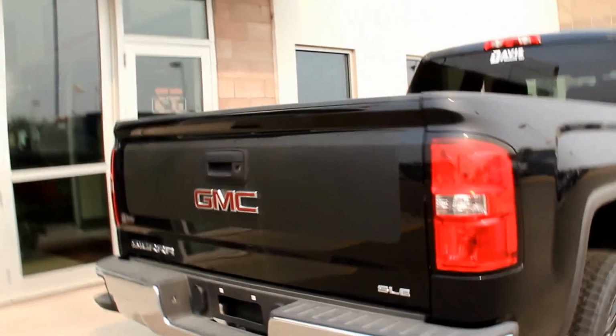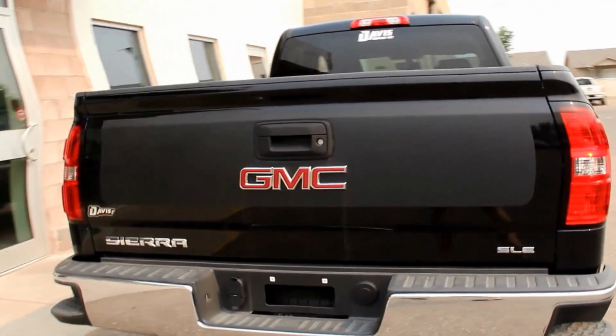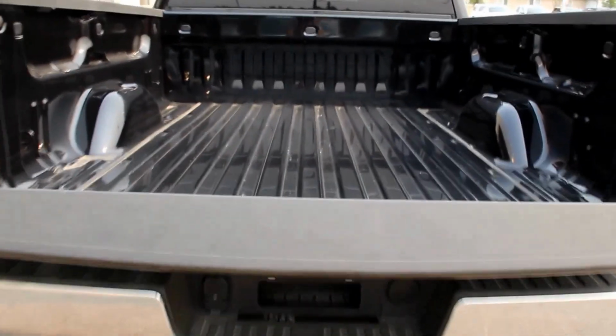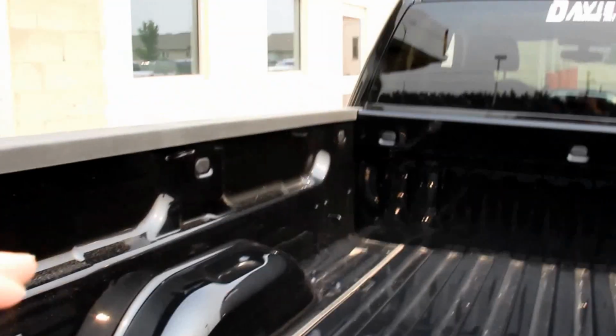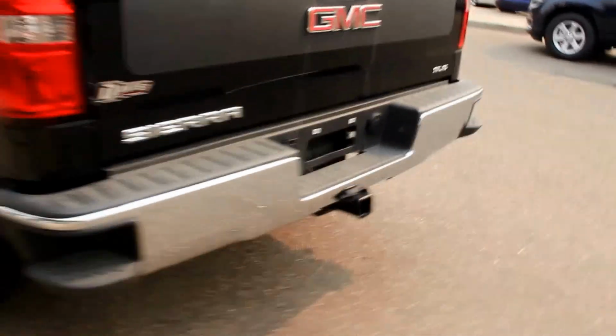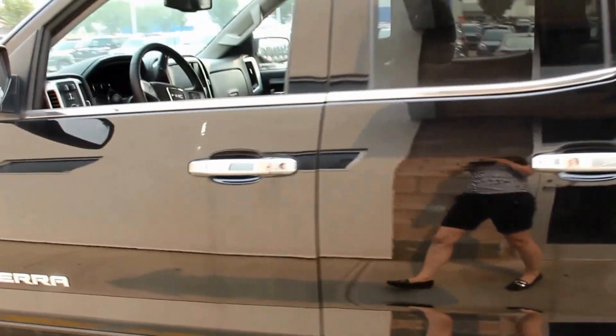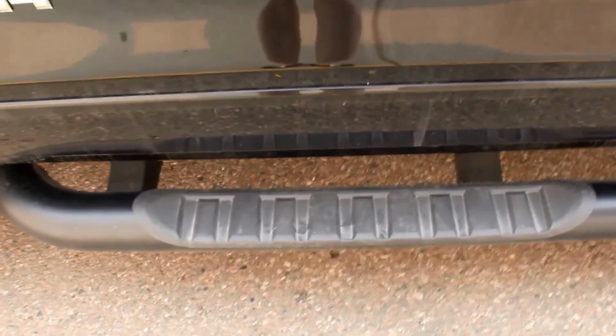Rear bumper corner steps. Rear vision camera. Easy lift and lower tailgate. LED cargo box lighting. Chrome handles. 4-inch assist step.